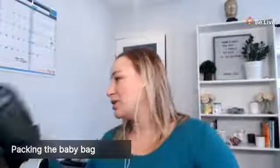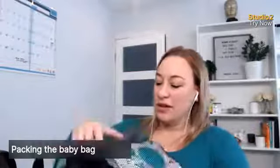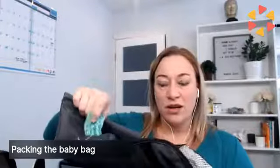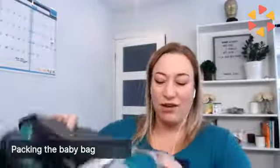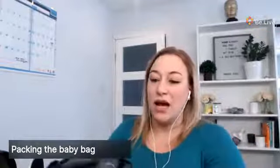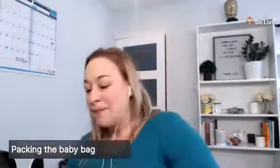So I have my little change bag already put together. And we have baby wipes in there, the change pad. I have these little diaper bags, it's like the doggy poop bags from the dollar store. Again, I got this baby wipe package free from, I think, Time. It came in a little package for me. So that's all ready to go there.